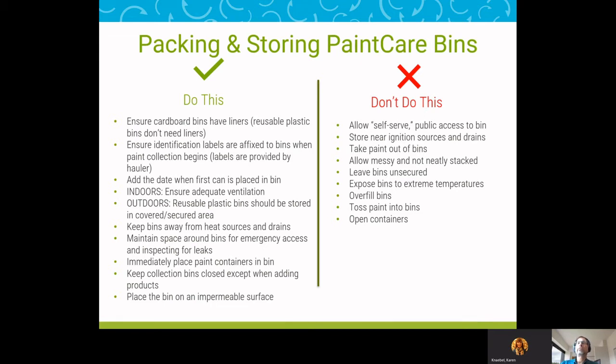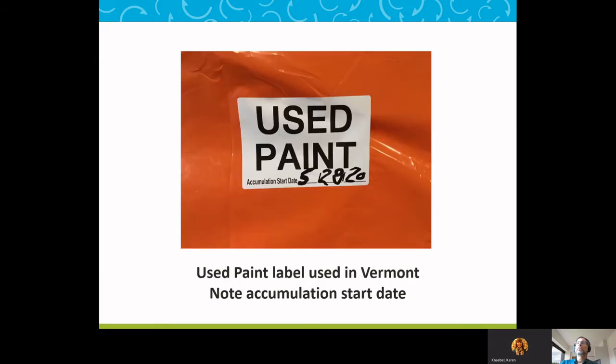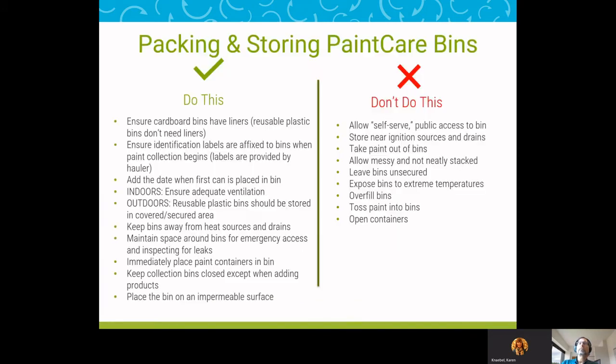And I'm going to do a quick flip to the next slide. In Vermont, the labels look like this. And this is its universal waste labeling. Note the accumulation start date. So when the box is set up and the first can of paint goes in, that needs to have the date put on it. That box needs to be picked up within a year of that initial date. That's very important, to have the labeling on the box. Go back.